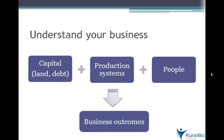So to get started, you need a basic understanding of your farm business. All farm businesses use a mixture of capital resources, such as land and debt, plus a production system, it might be livestock, cropping, a mixture of the two or whatever, plus the people to get their outcomes. So start by thinking about what your farm does with each of these. Improving your use of each one of these, or any one of them, will improve the business overall. You'll probably want to get performance indicators in each one of these areas.